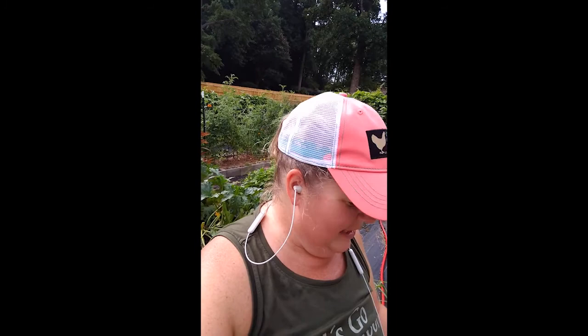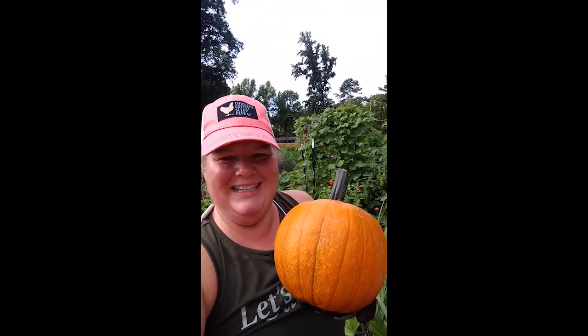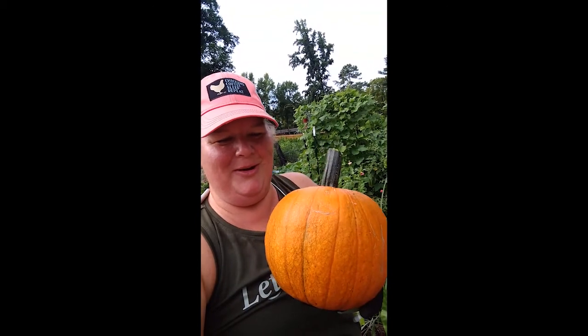This is my backyard garden. I also have one in my side front yard, but I'm back here this morning, and I am so excited because I have been watching this baby turn, and y'all, this is my first ever pumpkin that I grew. I grew it all by myself. Isn't she beautiful? I am so thrilled.